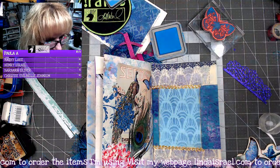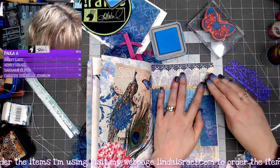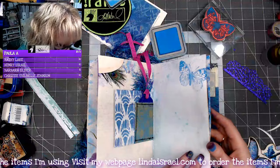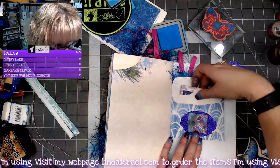Okay, I think, let's do this piece. Got a couple here. Let's do that like right here. Yeah, that looks cute. You like that butterfly card? I love the way this is coming together, y'all, with variety in it.